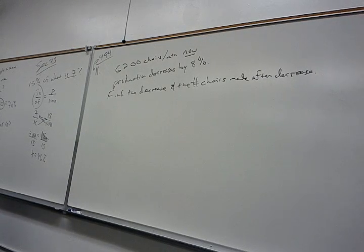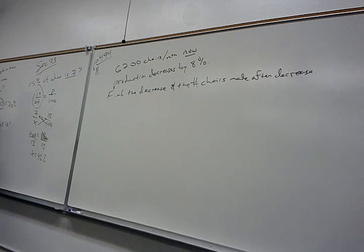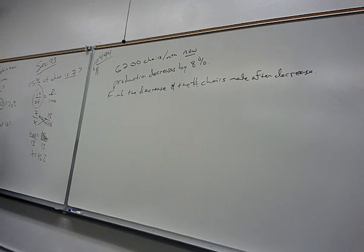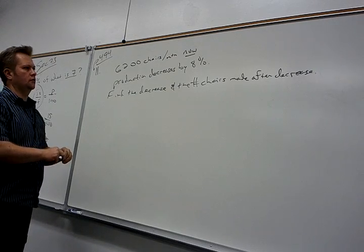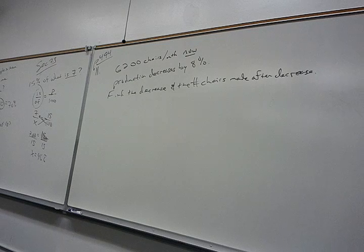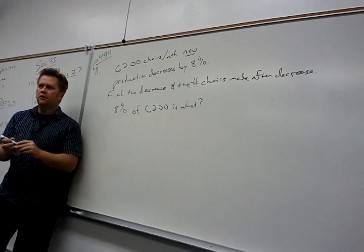So the whole point of these kinds of word problems is if I can rephrase the word problem into this, I'm golden. Because then I can do the proportion or I can do the equation. So can somebody help me out? Can somebody rephrase this problem in this form? Increase that by 8%. What am I going to take 8% of? 6,200 to figure out how much I'm going to take away. So to rephrase this, it would be 8% of 6,200 is what?